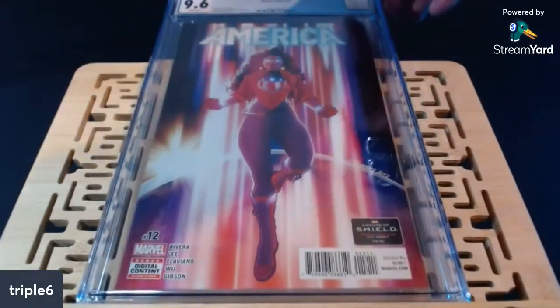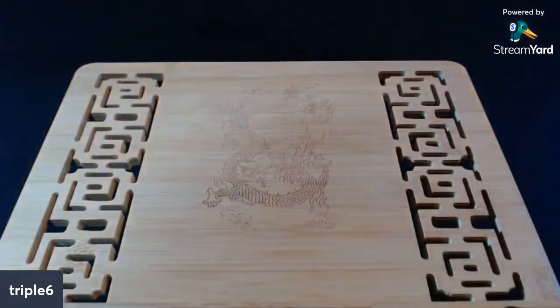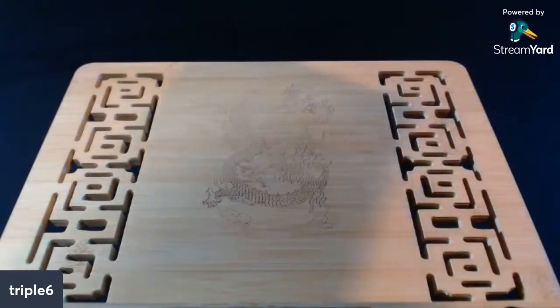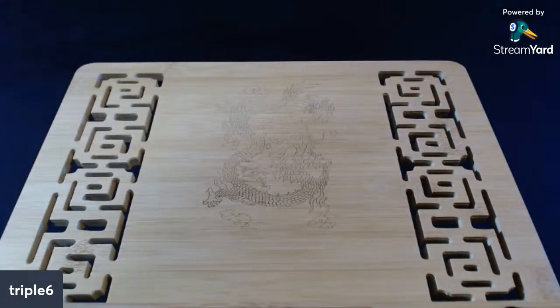I'd wanted it when the market was hot. You couldn't get it. Couldn't get it at a decent price. I naturally wouldn't have minded it without the slab. But like I said, to get it in a 9.6 at that cheap of a price, I just couldn't let it go.